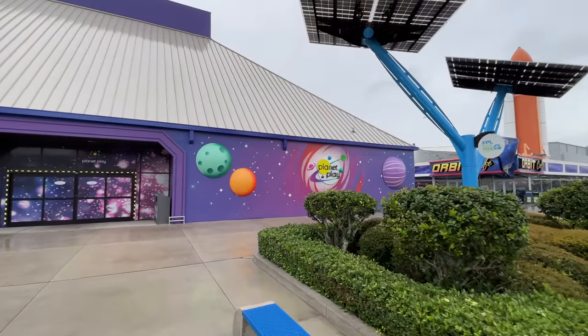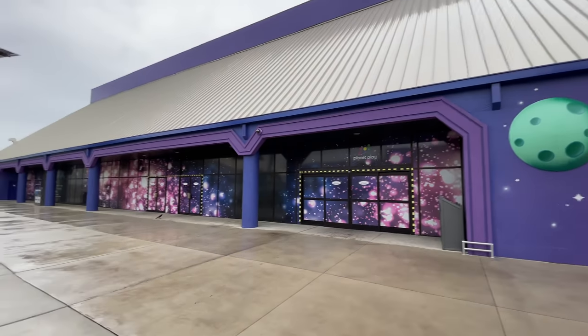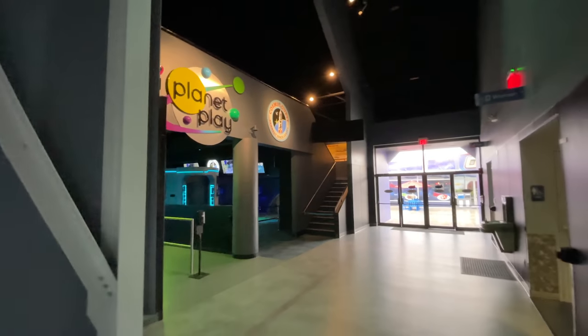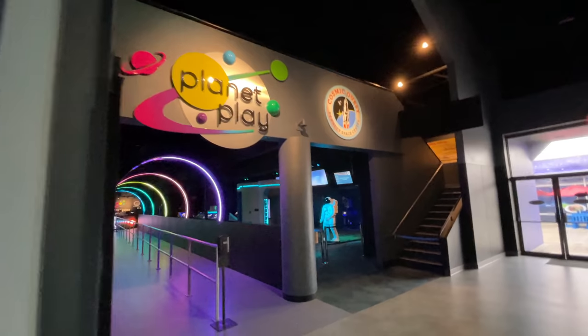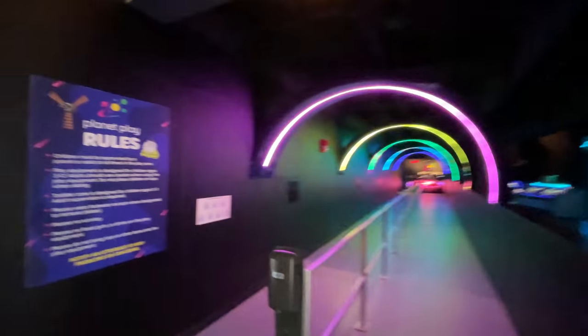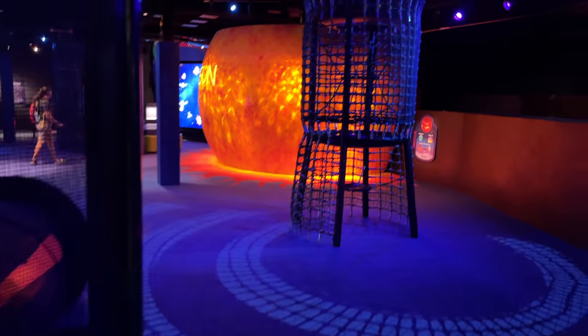I'm gonna come back towards Planet Play, see if it's open. This is where the IMAX theater is also. Oh, so we've been to this section before, but it wasn't Planet Play. Let's check it out. All right, we're gonna check out the play area.